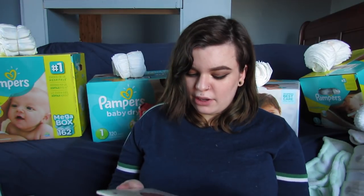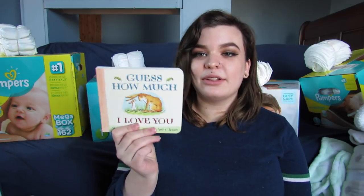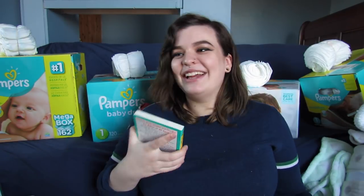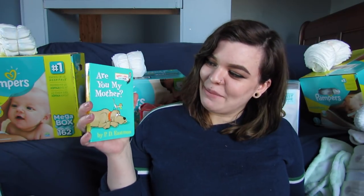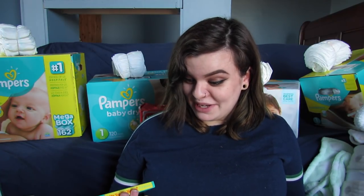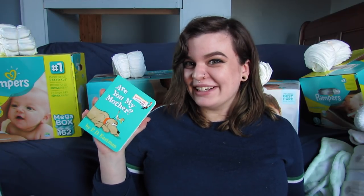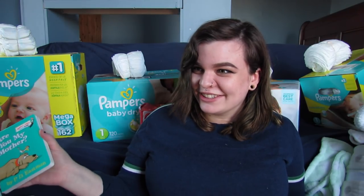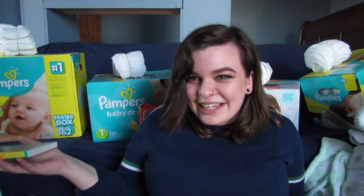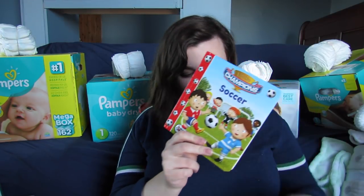Then I got a book called I Love You Through and Through for him. And then a book called Guess How Much I Love You and Are You My Mother by Dr. Seuss. Oh, that's not his name. It's by P.D. Eastman. Are You My Mother by P.D. Eastman. Anyway, then I got this little soccer book.